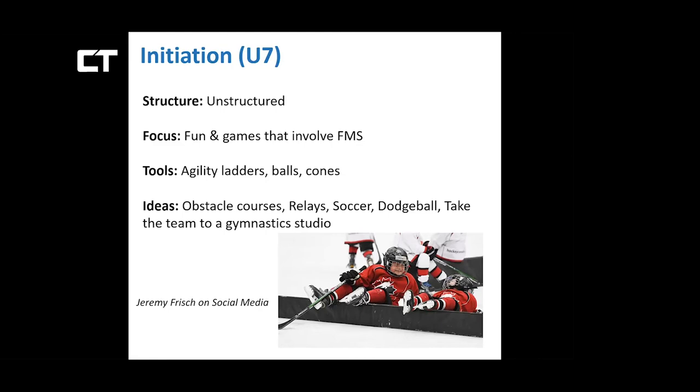Relays, soccer, dodgeball, maybe taking the kids to a gymnastics studio, which is probably not a big reality in the moment that we find ourselves in, but hopefully we get back to normal soon and you're able to do stuff like that. Just take them to places where they can let loose, and try to have a why behind it, not structure, but a why. Try to introduce some of those fundamental movement skills disguised in games and fun things.